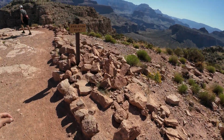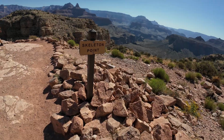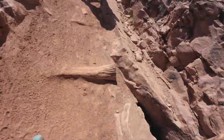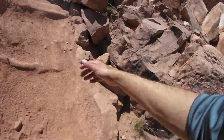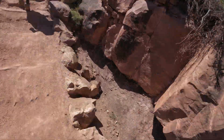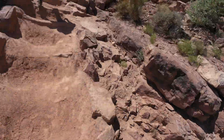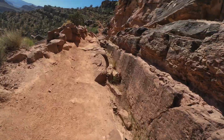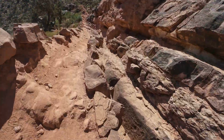And finally we were there, Skeleton Point. It's marked by the sign over here. Skeleton Point. And you just get the awesome views. Then we started the journey back up. We hung out there for a bit first, of course, but didn't really record much there, just wanted to enjoy the views. But the way back is where the real challenge is, because obviously it's now gotten way hotter.